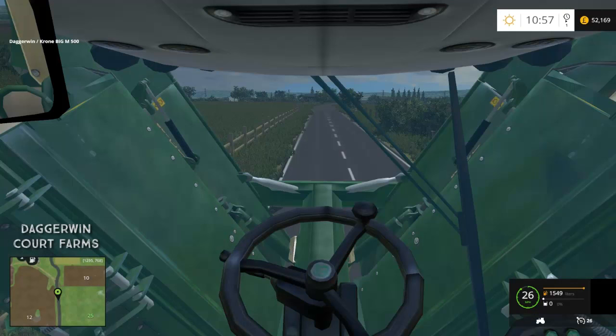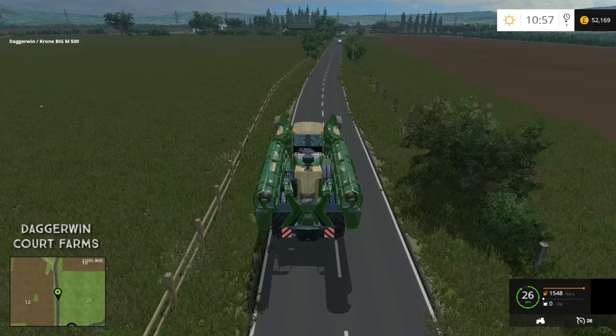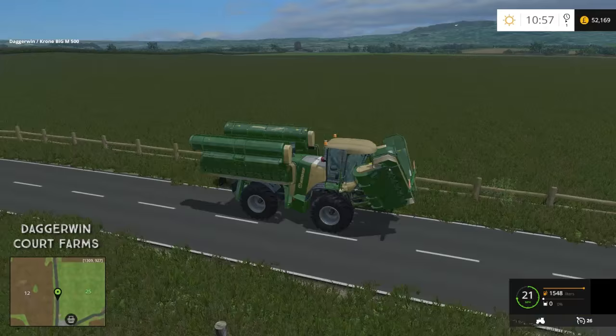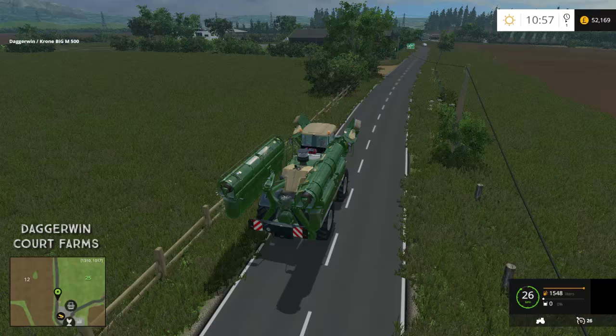So what that means is we can actually get half of it baled today, the other half we'll have to leave. But that is all good because it means that while we're waiting for the other half to dry, we can actually start to move the bales. So there's plenty to do. This is the field. Very, very big, massive open space, and this really is the only machine for the job because it would take hours.